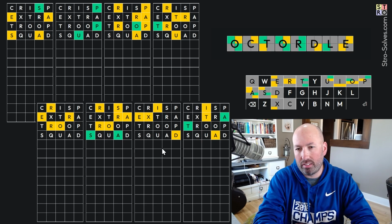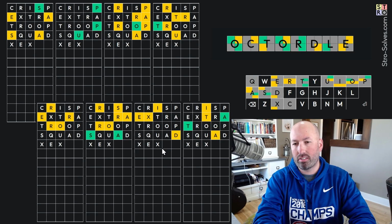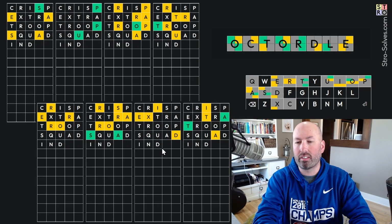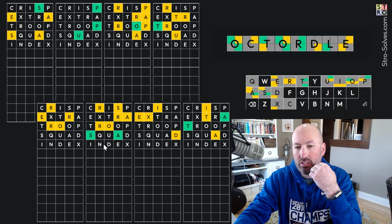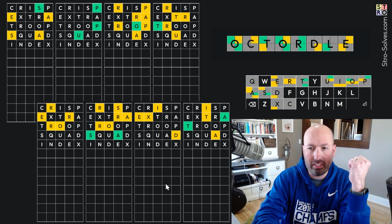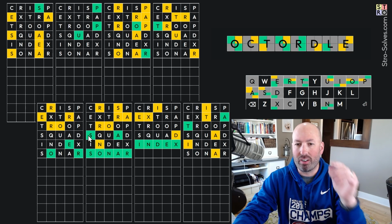So if it's not ED, and the E is not at the beginning, it's not EX at the beginning. Something EX, but then it'd have to be DI. Dex, oh, index. I bet that's index, and that would let us check the N for sonar. I'm gonna go with index. I think it's probably index. It was index, and there is an N. Awesome, so sonar, okay, whew.